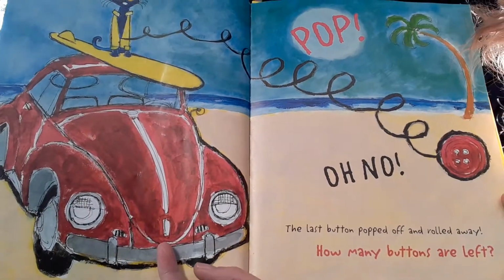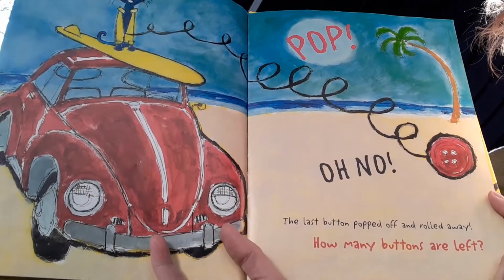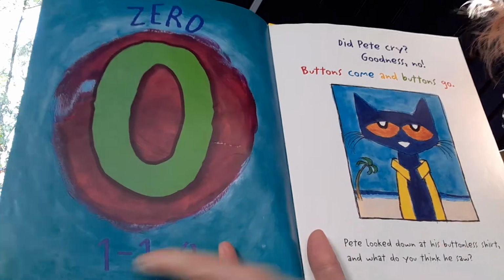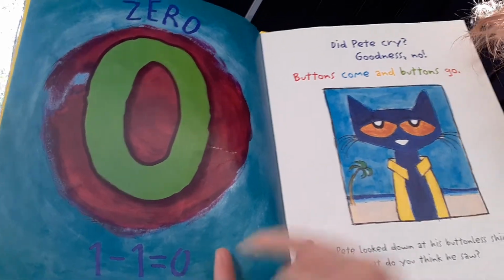Pop! Oh no, the last button popped off and rolled away. How many buttons are left? Zero. One button take away one button equals zero buttons.